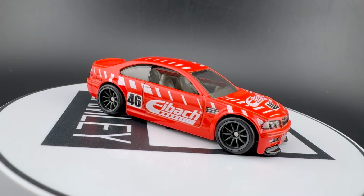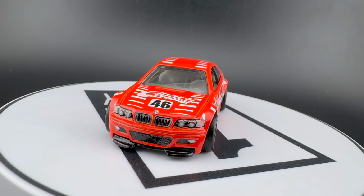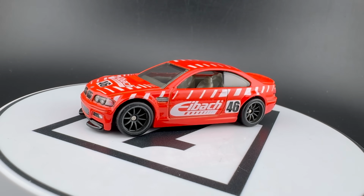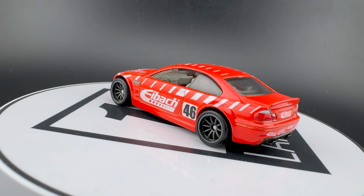Eibach, this was Team Transport. Very interesting kind of racing. Obviously the number 46 is a cool touch here on this one. This was released right about the time as Deutschland Design, so I think this casting got a little break after that for a little bit, but then it returned in a fabulous deco.